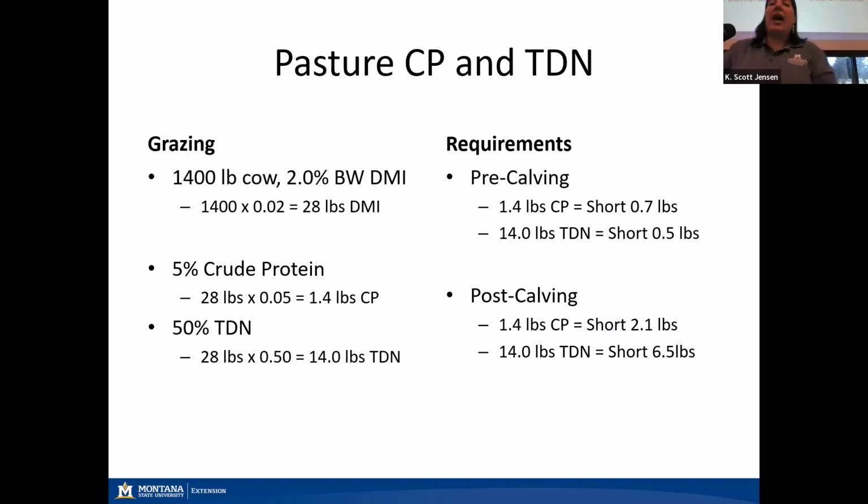Well, pre-calving, okay, we're pretty close on energy. Rule of thumb, if she can eat everything she wants every day at this point in time, she's probably pretty close to meeting the requirements if she stays full and we can get her there. Protein, not so much. We need to help boost that a little bit. Now, post-calving, if she's still out there grazing, she's pretty darn short on both protein and energy, and we're going to have to really think about some supplements.